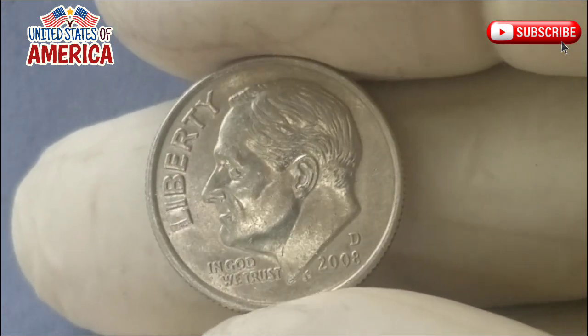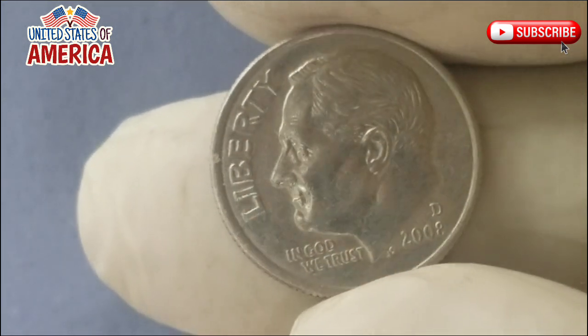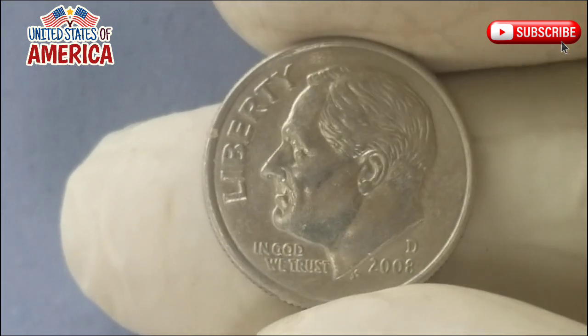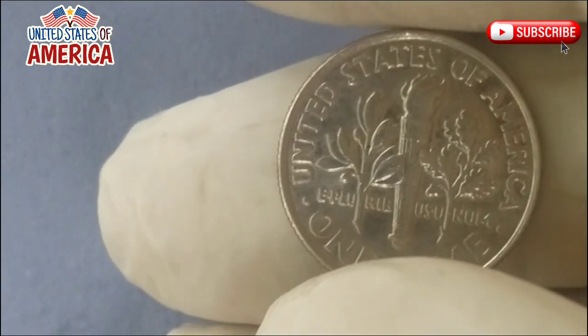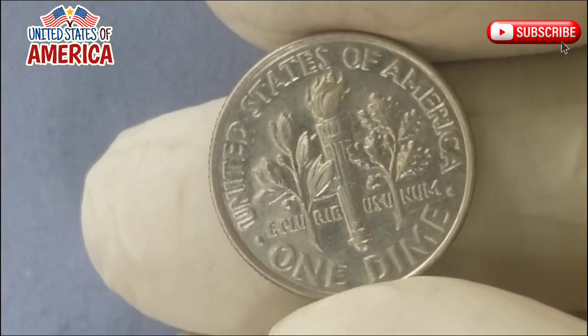The mint mark. The mint mark is a small letter near the date that indicates where the coin was produced. Common mint marks include P for Philadelphia, D for Denver, and S for San Francisco. Pay attention to unusual mint marks or any irregularities in the way the mark appears. Some rare versions might even lack a mint mark altogether, making them highly collectible.